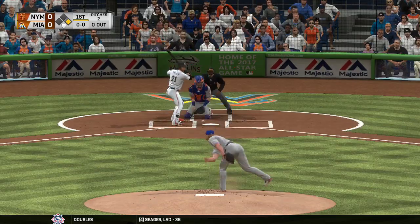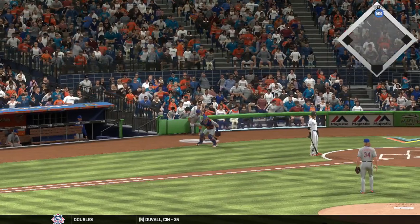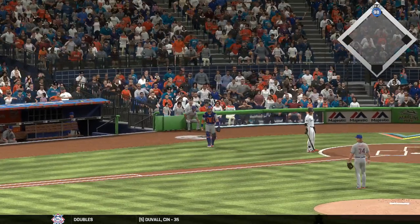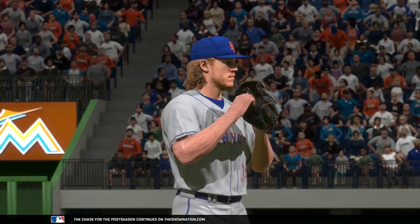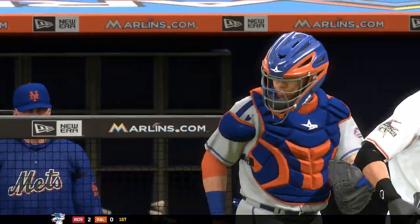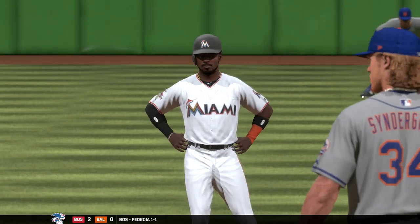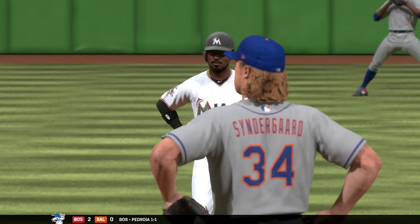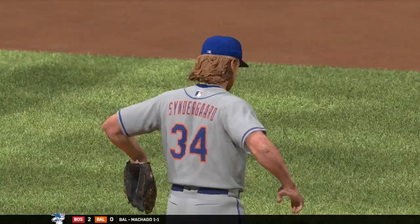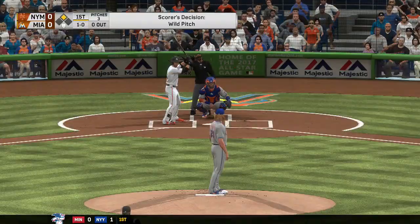In is Christian Yelich, and this one gets away. And costly, as the runner will move into scoring position now. And I think that's the case of the pitcher being a little too preoccupied with the speed at first. He lost focus on making the pitch and throws an absolute scud. The irony, of course, is the runner's now on second, and he didn't even have to steal.